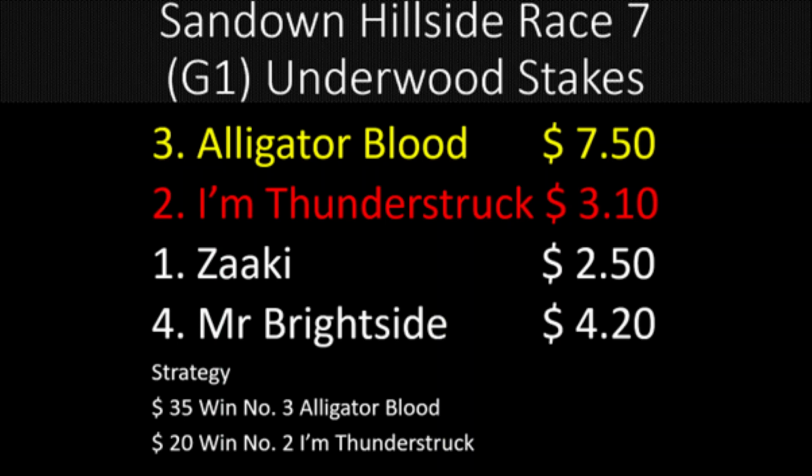off Zaaki's hammer, because I've put this race as Zaaki a lead, Brightside sits outside of him, Blood sits outside of them, and I'm hoping he has the last crack, because at the 300, Alligator Blood will go to the lead and kick away.